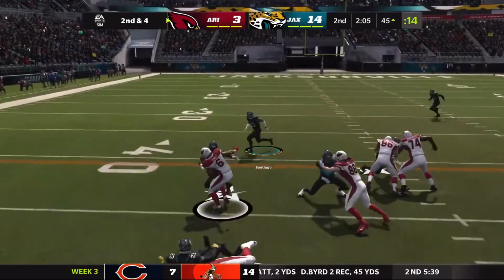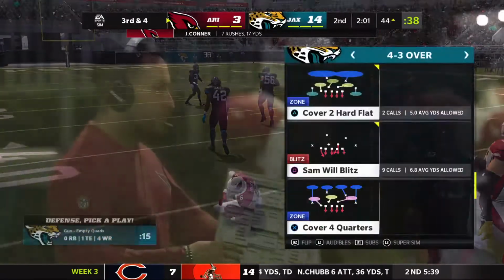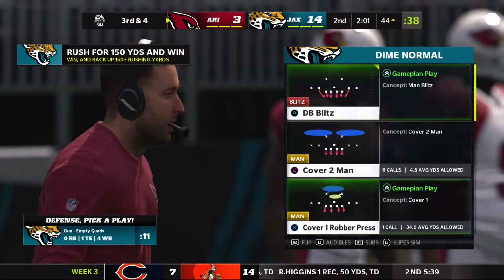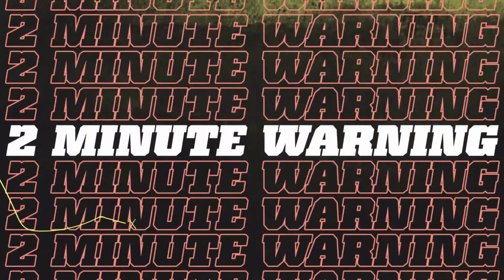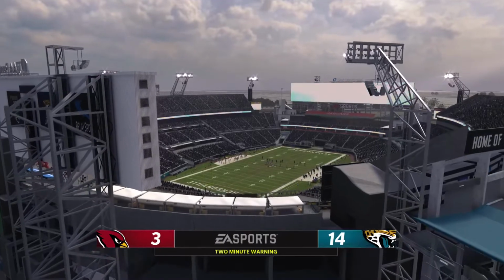From the gun, a give to Connor. It'll only be a gain of a yard, and it sets up a 3rd down and 4 now. We've got a 14-3 ball game with 2 minutes left in the opening half.